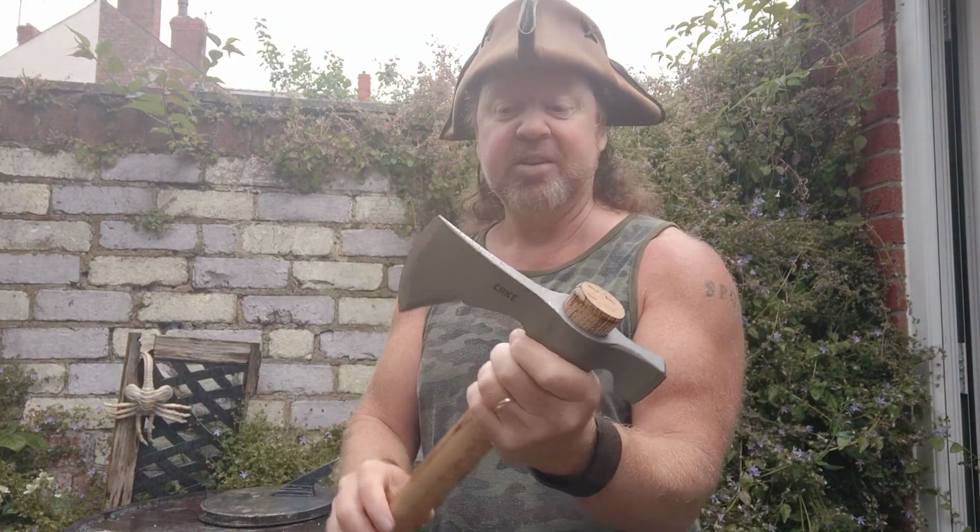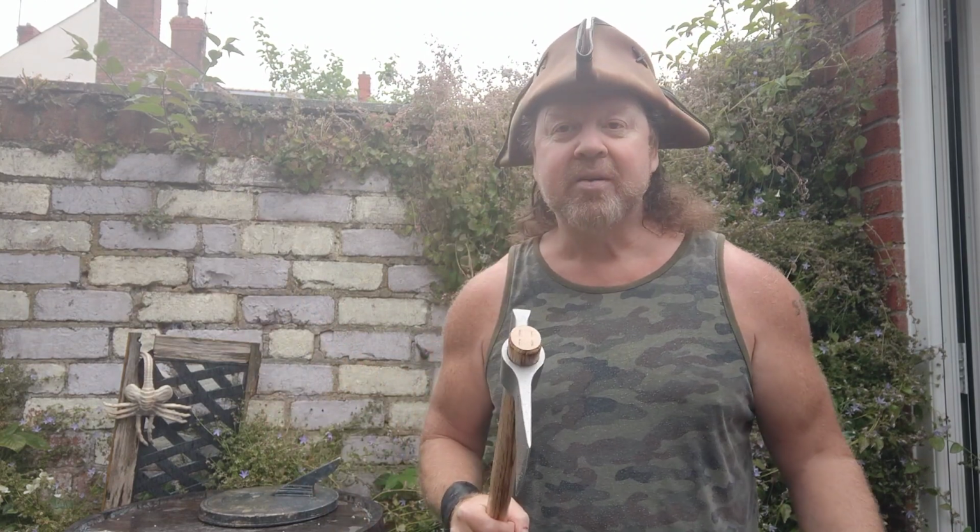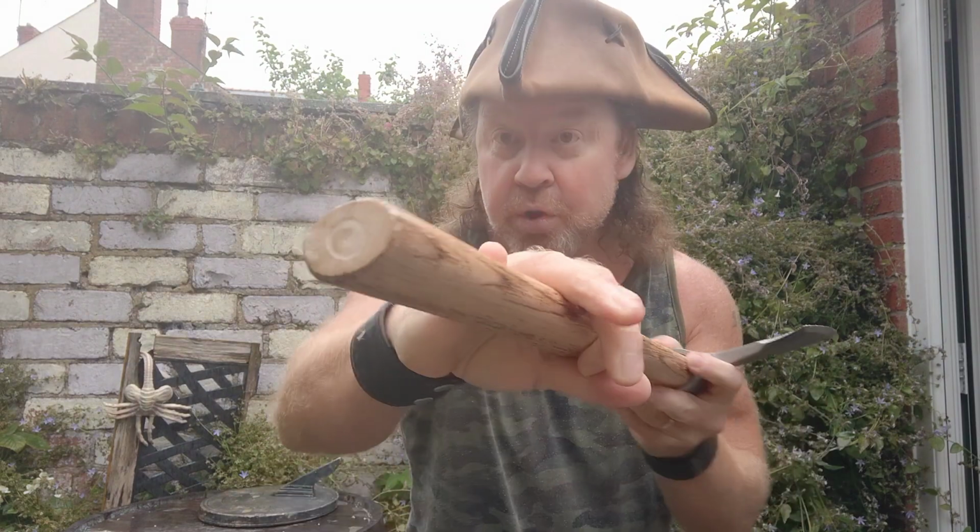So you can do a lot with that. You can sharpen this, and it is the Native American style tomahawk. Where's the word tomahawk come from? Anyone? You? You? It's an old Algonquin term, and the word translates roughly as cutting or chopping tool, axe. So tomahawk basically means axe.